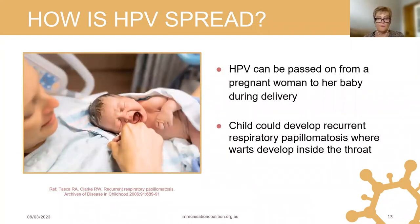Most of the time, a baby born to a woman with genital warts does not have HPV-related complications. But in very rare cases, a baby born to a woman who has genital warts at that time will develop warts in their throat. And this is a really serious respiratory condition called respiratory papillomatosis.